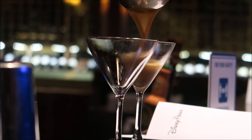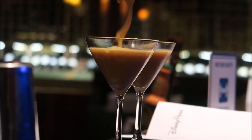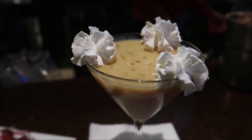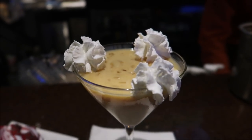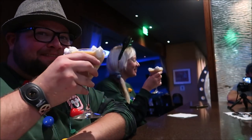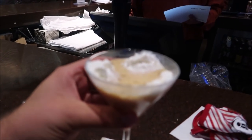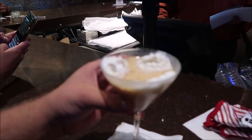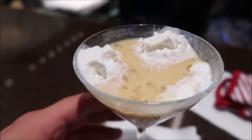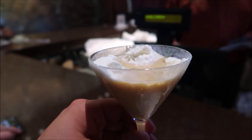Happy Thanksgiving. Delicious. Ooh, that's pretty. Thank you. Wow, guys. Look at that. The pumpkin pie martini. Cheers. Happy Thanksgiving. We've got pumpkin puree, pumpkin spice flavoring, Stoli vanilla, and then, of course, the rum chata, and whipped cream. This is so delightful. This is probably my favorite drink of the night.